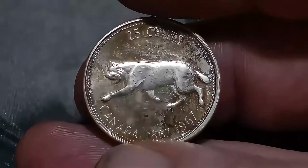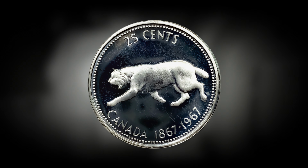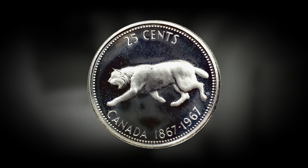Because of the extremely limited number of these 1967 nickel Bobcat quarters in existence, these coins are considered the holy grail for many coin collectors. Even for those who don't possess the nickel version, the 1967 silver Bobcat quarter still remains a fairly decent find due to its connection with Canada and also its silver content.